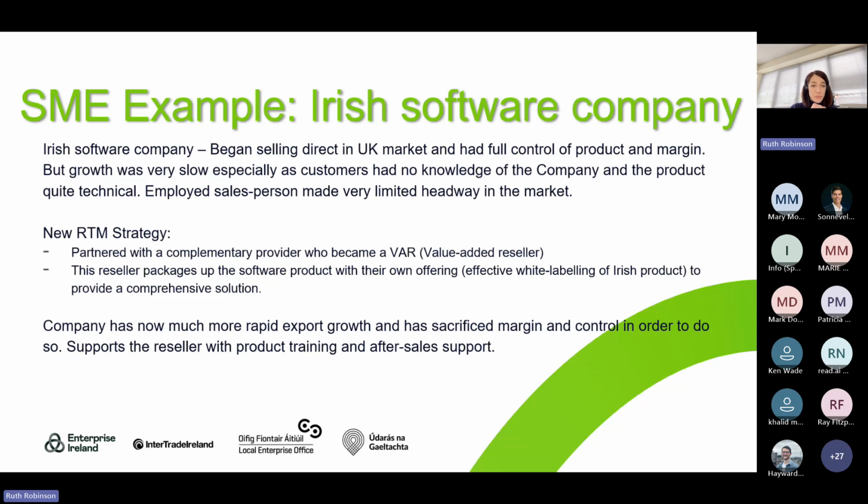So they had a new route to market strategy, which was to partner with a complementary provider who became what's known as a VAR. You might hear that term, which just means value added reseller. The reseller packaged up the software product with their own offering, so they effectively white labeled the Irish product to provide a comprehensive solution. So the company now has much more rapid export growth. But in order to do that, they've sacrificed margin and some control. They support the reseller with product training and after sales support.